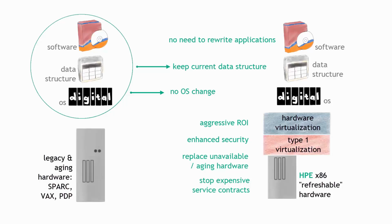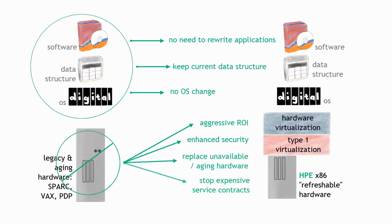And here are some of them. Just remember as we talk about these: no operating system change. Current data structure stays the same. No need to rewrite those applications. All of that stuff stays the same, whether you're on legacy or x86, it doesn't matter. In fact, restore from a tape onto the x86 system, and it'll work perfectly. So how does this happen?